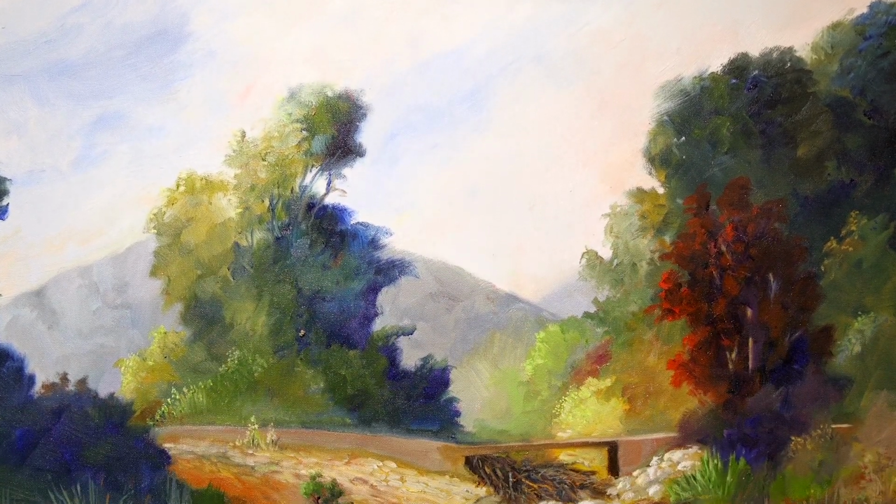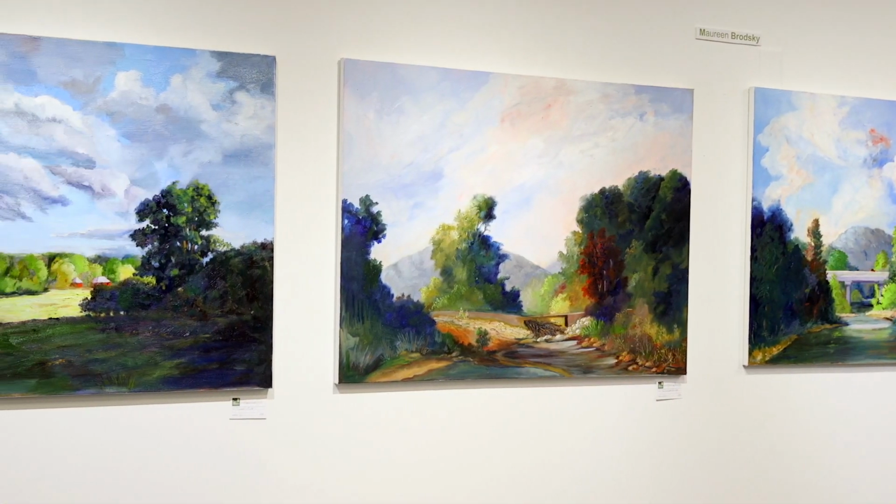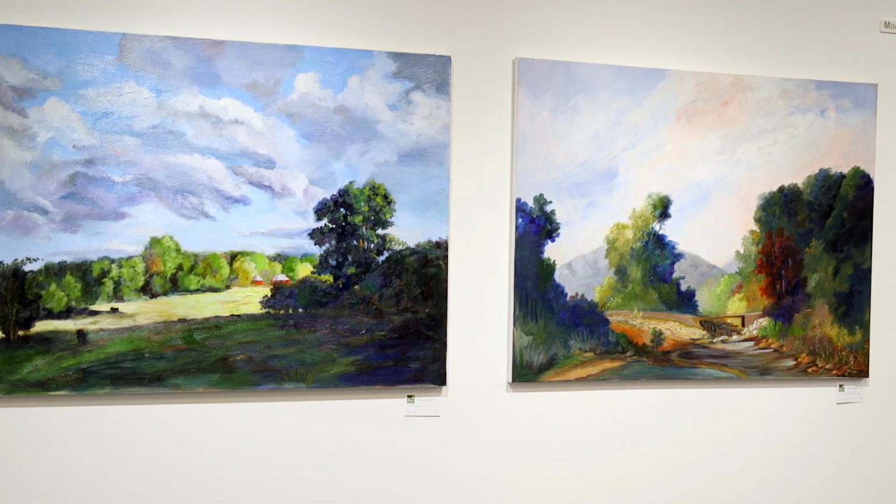She is a plein air painter from here in St. Louis, and the paintings in the exhibit are ones that she has done from her property here in Missouri.